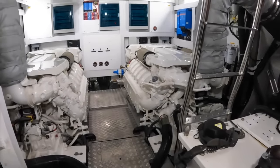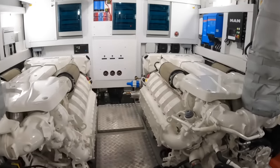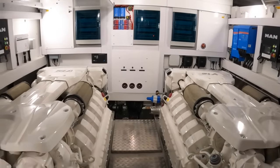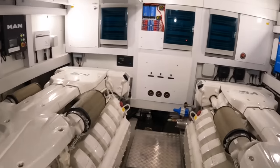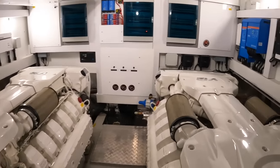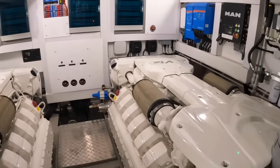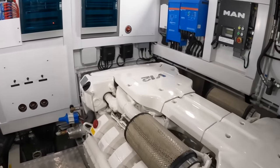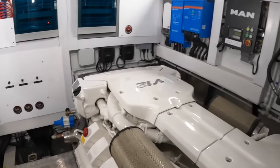These are a pair of MAN 1550 horsepower engines. So these are a combined over 3000 horsepower. They're V12s, they're absolutely immense. And those are giving the boat over 30 knots. So it's a properly fast boat for a big flybridge boat, it's incredible.